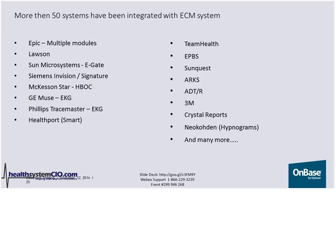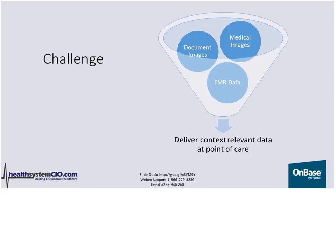So if we look at some of the other clinical systems that are integrated, this is just a partial list, but we look at the EHR, in our case EPIC, as the core system. It doesn't exist in isolation, and there are literally dozens of other systems that it integrates with and interfaces with, and these are all sources of content that the EPIC clinical record needs to be able to display in a meaningful way. So the challenge, now that we have document images, medical images, and all this structured data entered directly into the EHR, is how do we deliver this to the point of care in a context-specific way?